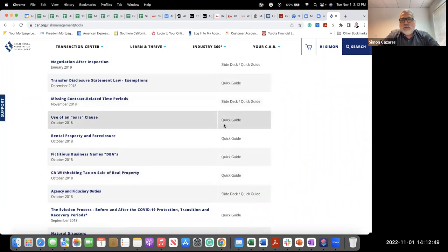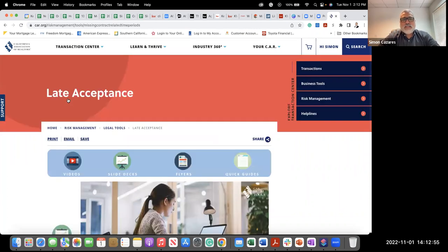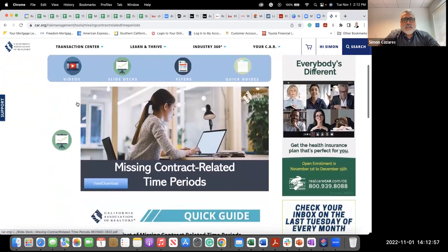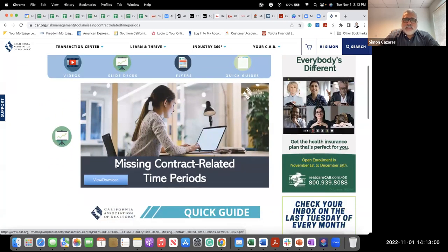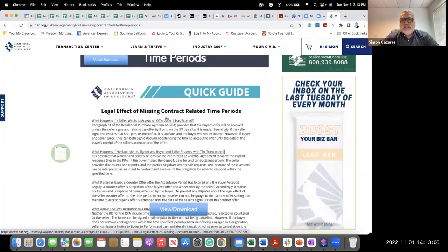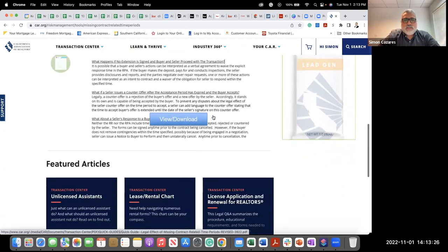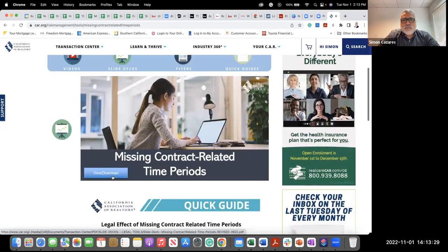And the cool thing is some of them are quick guides, some of them are actual slides. So if we were to go to missing contract related time periods, you can download the actual presentation, and you can also download the quick guide, legal affecting the missing contracts related to time periods. This dives deep into the initial process of contingency removals, acceptance, the timelines, the days after, business days, when it falls on a weekend or a holiday, when does that contingency fall into place. You can download it as part of your tools.